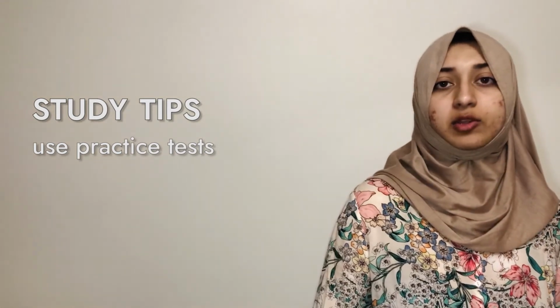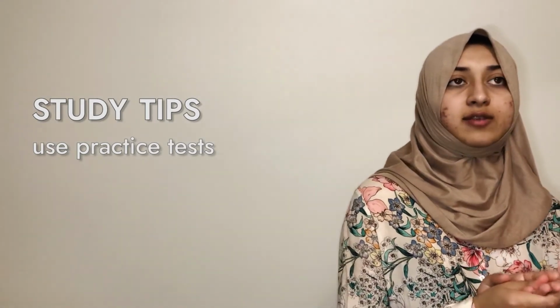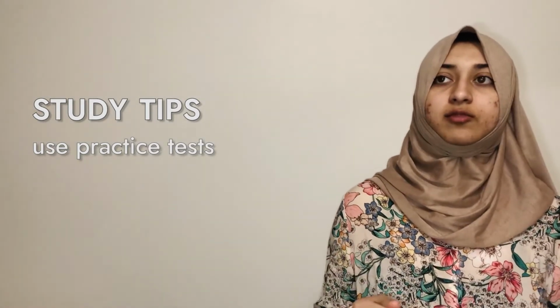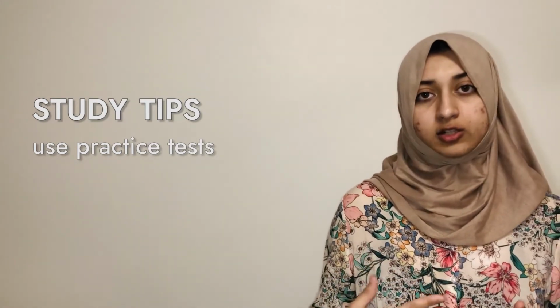Say for example you have a formula and you just stare at it in a book and try to memorize it, versus if you actually use the formula within a question and practice how to use it, you'll remember that for much longer.